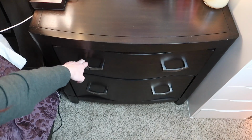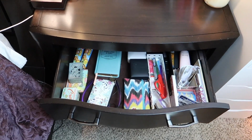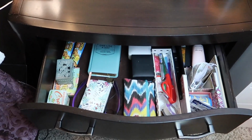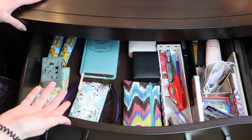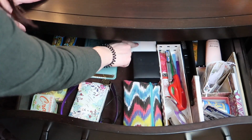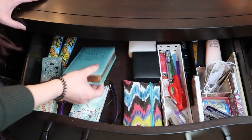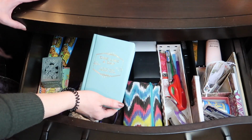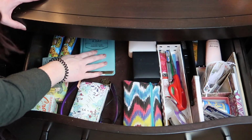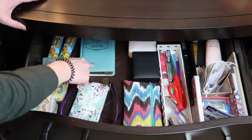Here is the top drawer. So as you can see, it's a bit more organized. Let me zoom you in a little bit and I'll explain what's going on. It's much more organized than it was. We have portable chargers in this pouch right here, some of my more meaningful jewelry in here. I have this 1 line a day, a 5-year memory book that I fail to fill out every day, but I keep it in here with the hopes that I will fill it out.